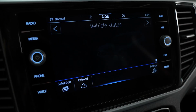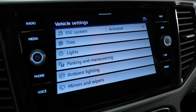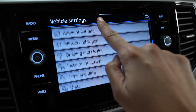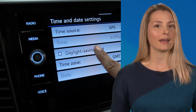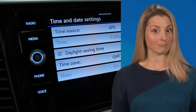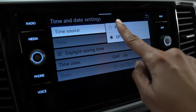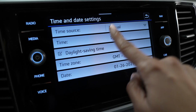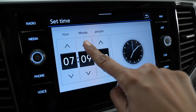It's time to talk about setting the clock. Go to the vehicle menu in the infotainment system, then Settings. Then choose Time and Date. You can also set it up to automatically change for daylight savings time. You can opt for the GPS system to maintain the date and time automatically, but if you live near a time zone border, you might prefer the manual setting.